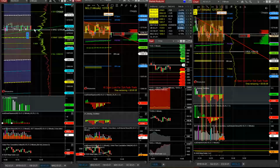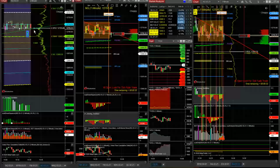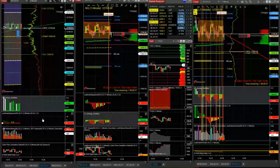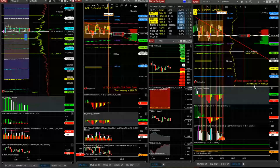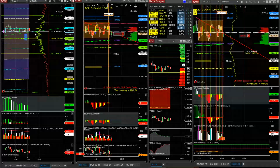Can't get past this VPOC here in the 2-minute chart. Can't get past the prior day, 2 days ago VWAP. Wow, that's some serious, serious support. A level that's like rock.